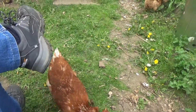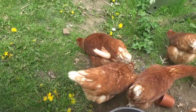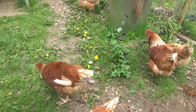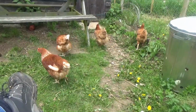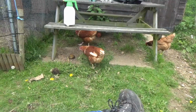I've just fed the hens, and what I'm going to do now is do a bit more potting on and a bit of weeding. Apparently we're going to have a couple of wet days coming, so I've got to try and make the best of my couple of hours up here this afternoon.